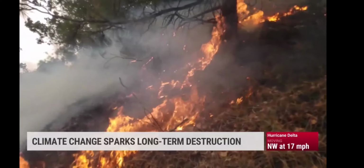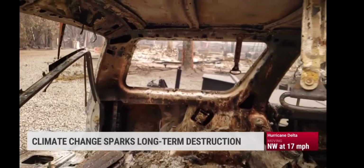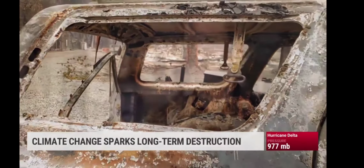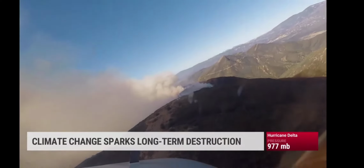Diablo and Santa Ana winds could easily fan this destruction right into next year. It's not just land use planning. It's not just more staffing. It's not just more defensible space and more vegetation management. It's more of all of those things.